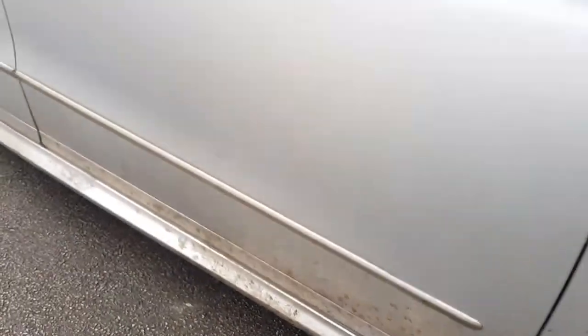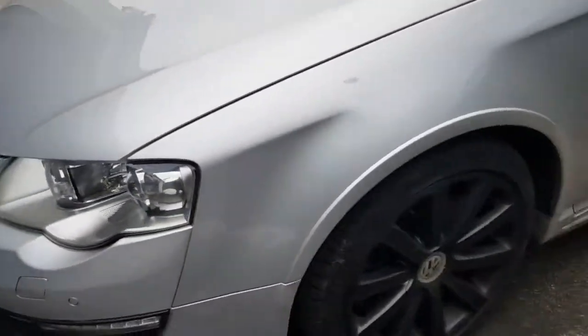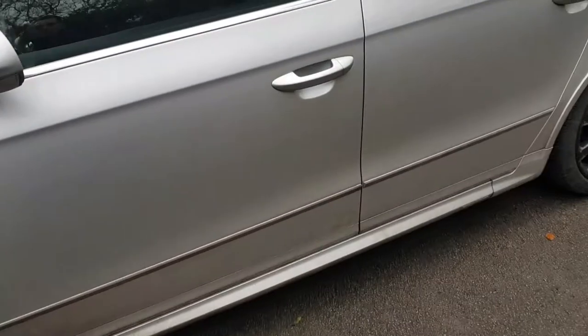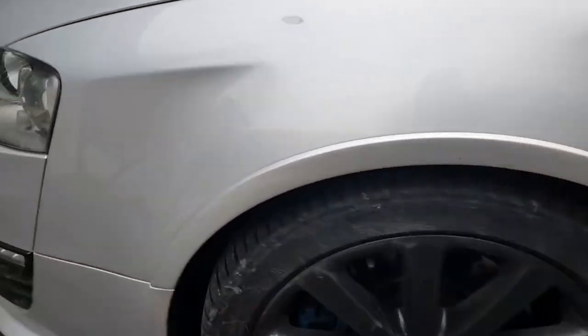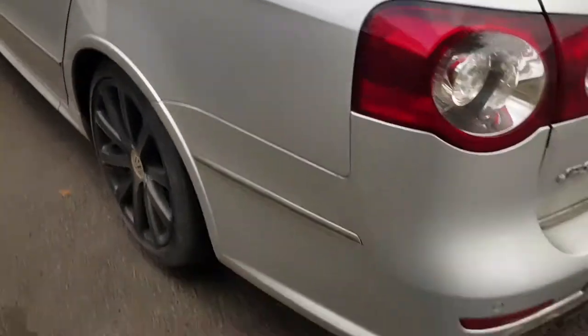I'll just show you, winter road salt has been taking its toll, so it's going to be a lengthy wash and decon stage before taking it inside, ready to be blown dry and taped up, ready for a full paint inspection.